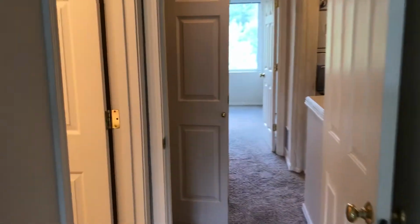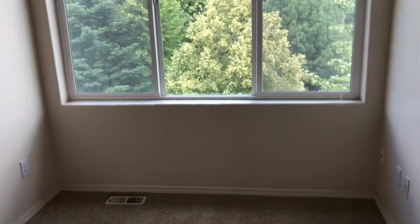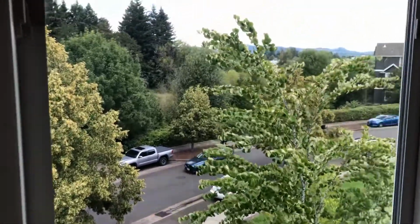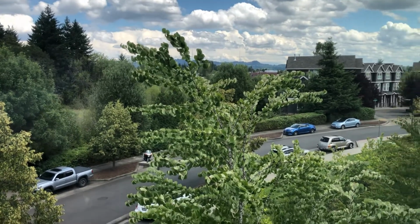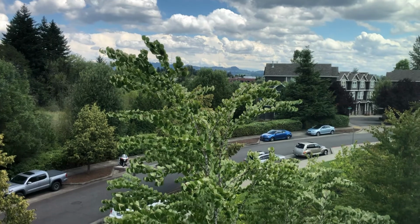So again, this is 16000 Southwest Audubon Street, Unit 102, Beaverton, 97006. It is 1,046 square feet. Available mid-July. $1549 is the rent. That is also the security deposit.